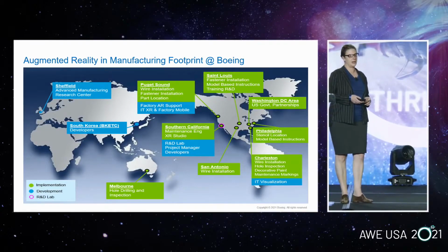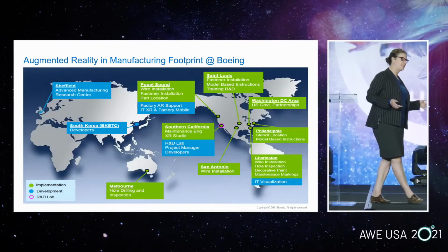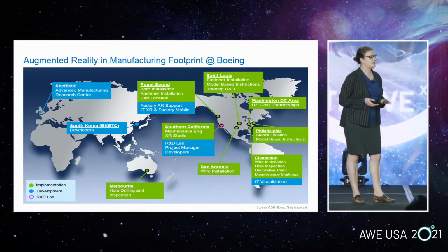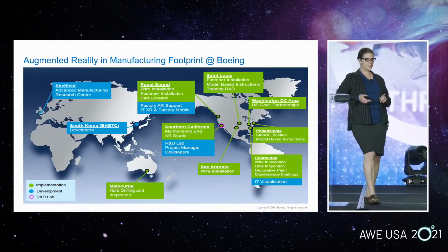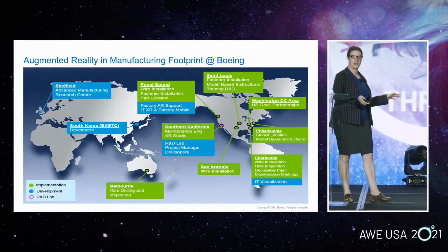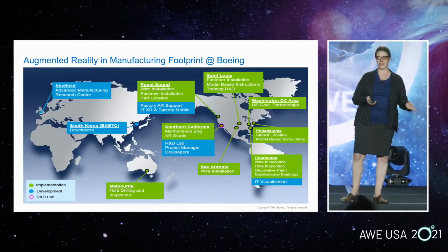And we're going to be implementing 20 HoloLens devices so that 80 different electricians can start sharing them and using them to do wire installation. Just to give you an idea of why that's so important, a regular 747 has about 150 miles of wiring in it. If you think about 150 miles spread out and then twined around an airplane fuselage, it's pretty complicated.